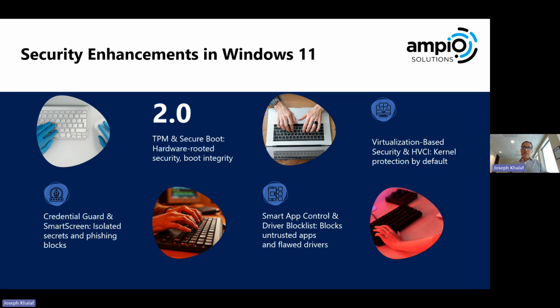This is very important because in the past, a lot of people, including myself, would search for a driver or would search for something and would be like, oh yeah, let me install that. Well, this is not as easy anymore. Windows 11 really understands what an untrusted app is and what a flawed driver is, and will stop you from, for lack of a better term here, shooting yourself in the foot, right? It'll keep you from doing that.